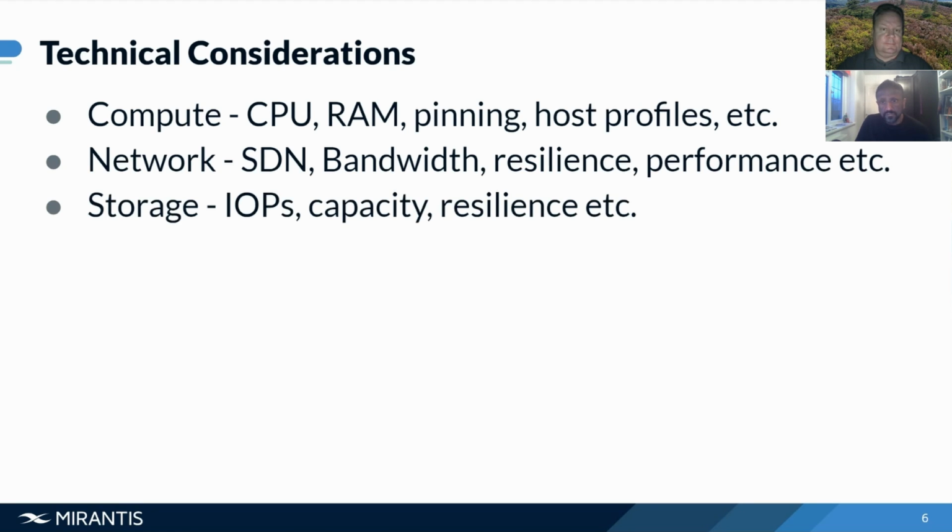Storage pretty much is the other part of that equation. Now, what do you require in terms of your IOPS for your workload? What's required in terms of capacity? Again, resilience. We can look at how we allocate data across your nodes, what level of replication is needed. Also, back to the performance piece. So we generally have quite in-depth conversations around what is needed to build a good, solid, and functional on-premise cloud.